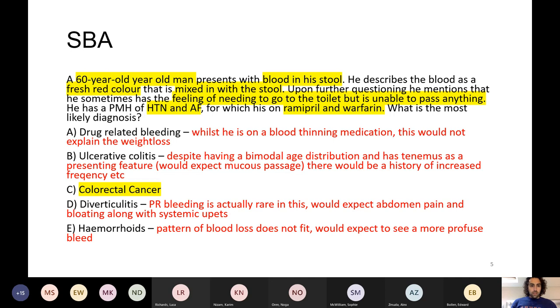Did I mention weight loss in the stem? Okay, sorry, I must have alluded to that there, but that was meant to help you narrow that down. So weight loss is an indicative sign of colorectal cancer. UC does have a bimodal age distribution and also has this tenesmus sensation as a presenting feature, but you would expect a mucus passage as well. Also, they might have a history of increased frequency.